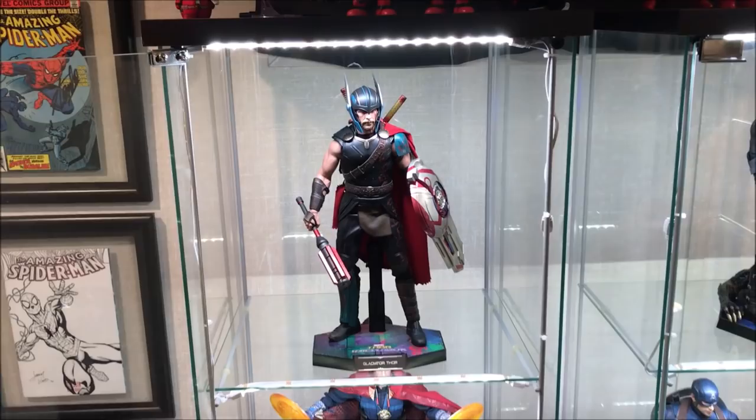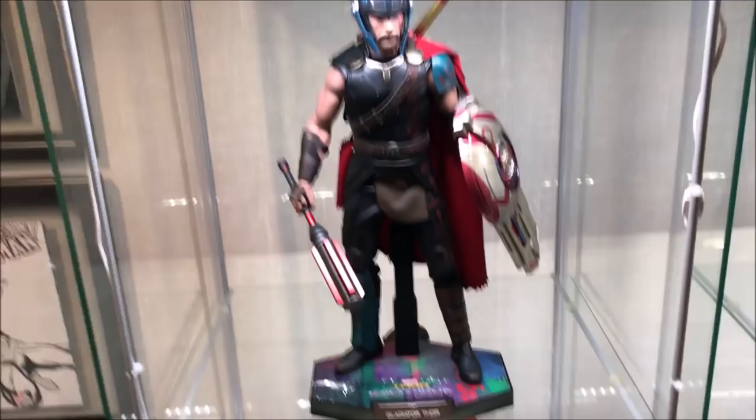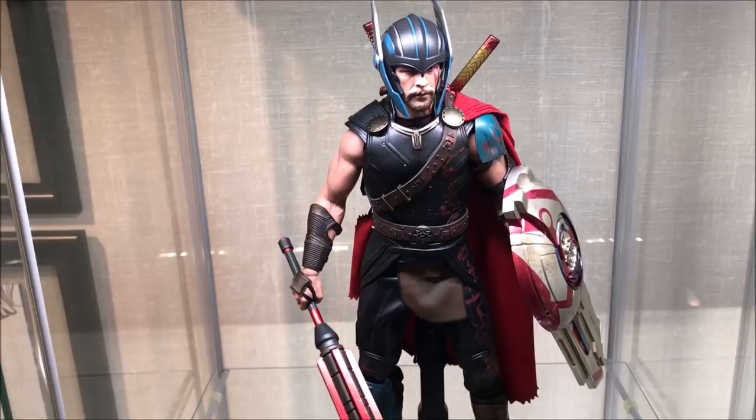And coming over to the Cosmic case, we have Gladiator Thor. Much like Gladiator Hulk, just all the detailing on this figure looks absolutely amazing. I think Hot Toys did a fantastic job with it. Another one of my favorites in my collection.